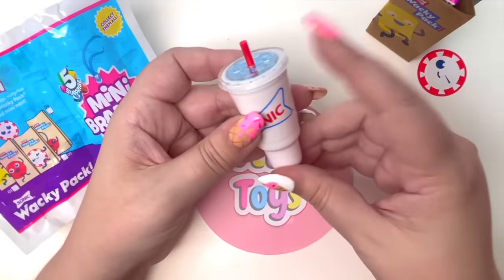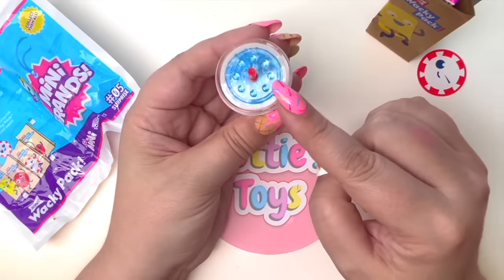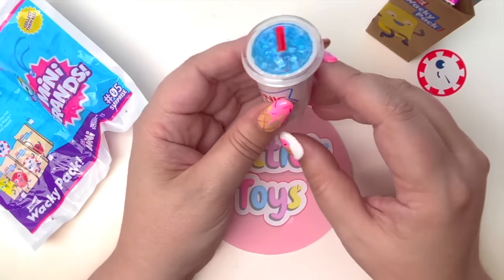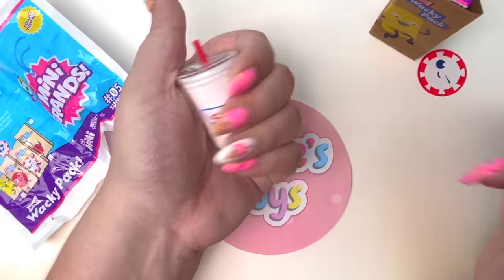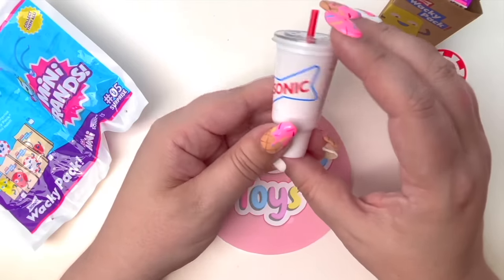Oh my goodness, it's so big. So it looks like we got the blue flavor. Forgive me, I've never been to a Sonic before, so I don't know what flavor it is, but I sure like the blue color. As I said, this is very, very big. You can actually fit it comfortably in the palm of my hand. Wow, they weren't kidding when they said Mega Mini.